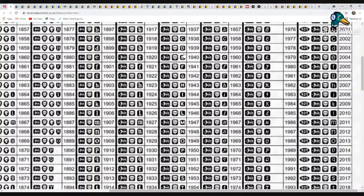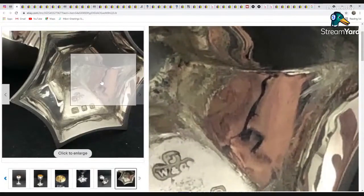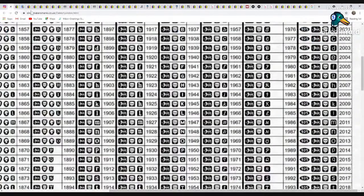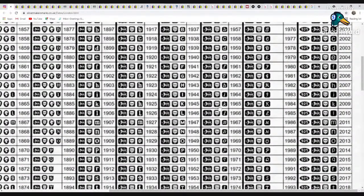Sorry, the points. It's amazing to me, Nate, how you can have some of these hallmarks with the same letter but a different cartouche, and how slightly different it changes the date. That's right. And you can see also that London has certain letters that it omits.